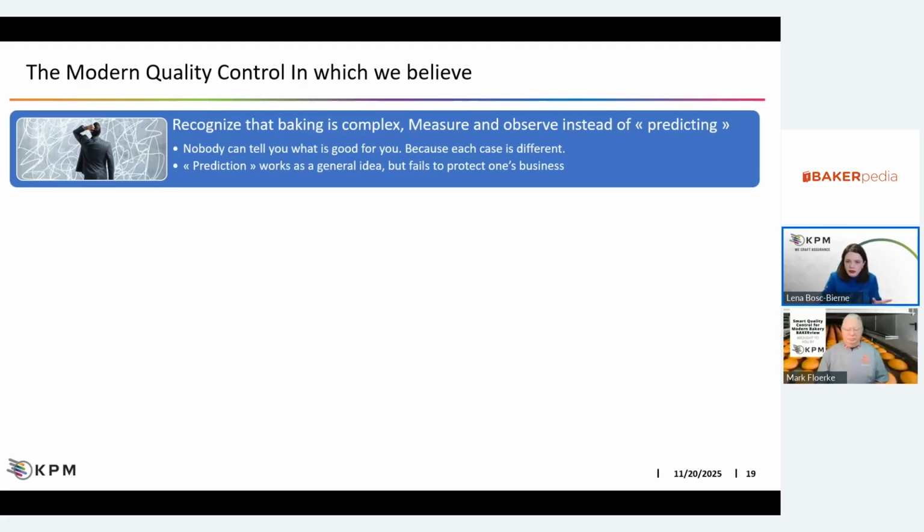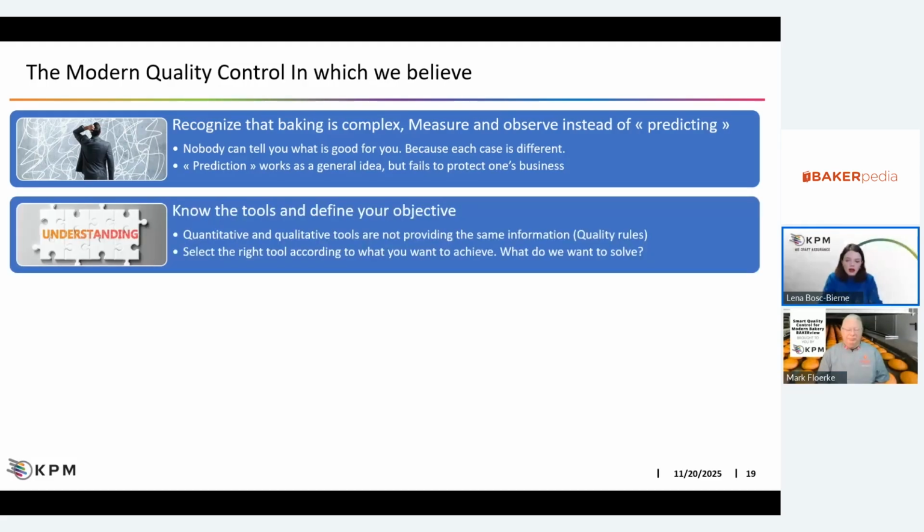So nobody can tell you what is good for you. Each process, each formulation is different. What we do believe is that you need to design specifications that are made for you, by you. We need to know the tools that we're using in quality control, and to know if they are okay to answer a specific objective. I'm just going to take a simple example. You want to select the right dosage for an amylase. Here, a farinograph will not be helping you because amylase works on the starch functionality. So you need to measure starch functionality to see its effect. It cannot be seen with a farinograph.